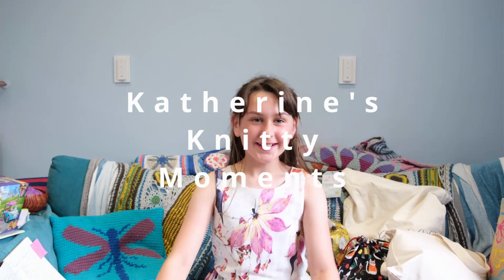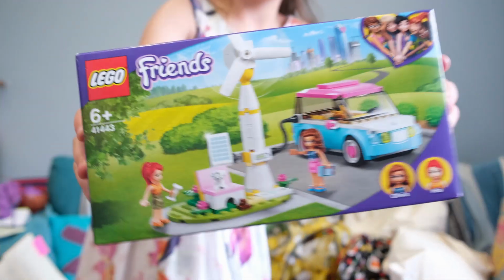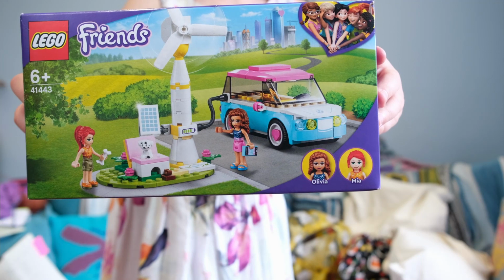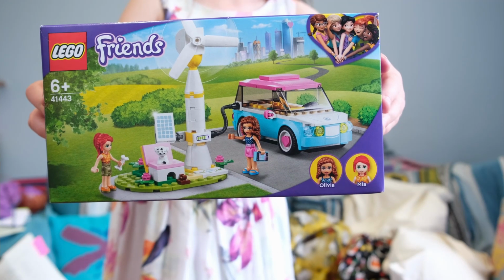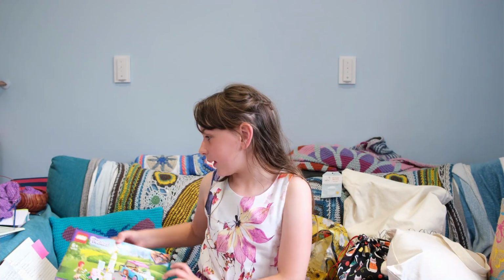Hello everyone! Sorry about my scruffy intro. Okay, first up, Mummy has treated me today and bought me a Lego Friends set. I don't know what set it's called, but it's got a new Lego puppy and a new top for Olivia. If you don't know Lego Friends, then I don't know how I can help you. But first I just thought I might want to mention that.